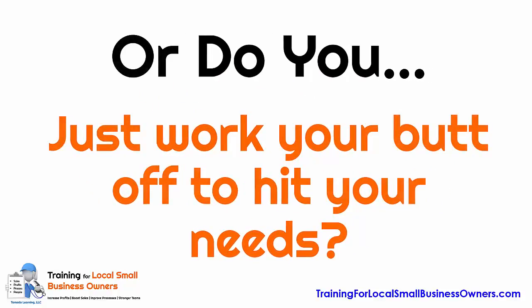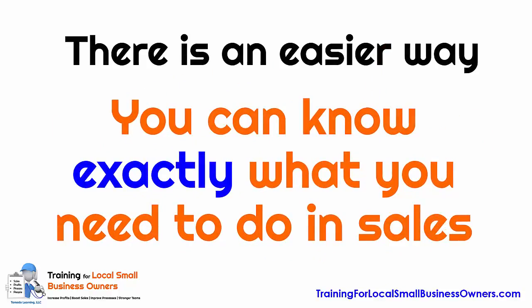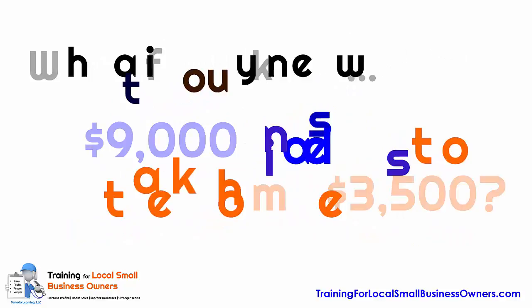Or do you just work your butt off like most folks just to hit your needs every single month that you really don't know because you're going to say it varies month to month, or you just don't have an idea? You just keep working until you're able to pay it. Well, there's an easier way. Believe it or not, you can know exactly what you need to do in sales to hit this profit need.